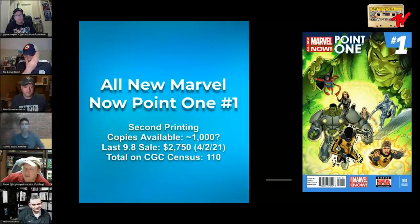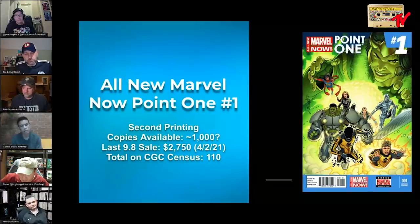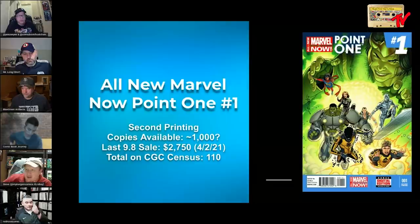I've had a number of these in both 9.8 and 9.6. And really, besides the ticks, it's the top and bottom, what do you call them? Binder tears. Right, thank you, Aaron. But the binder tears, it's either the top or the bottom or both, because it's a thick book. I think it has like a $6.99 cover price on it. So they tried to squeeze a lot of stories and pages into this book, so that doesn't help.